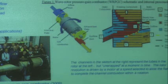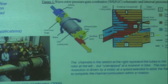So you start a flame at one end as that's passing by. The flame propagates. It's not a detonation, but it propagates quickly down the tube. So you now have constant volume combustion. And then as it spins around to the other side, it encounters the exhaust and dumps that out. So it's a mechanical way to achieve steady flow, but with constant volume combustion. Really pretty innovative. If you're a mechanical engineer, it's like, wow, that's very interesting.